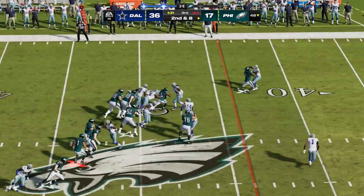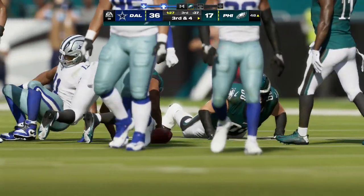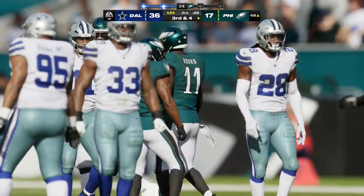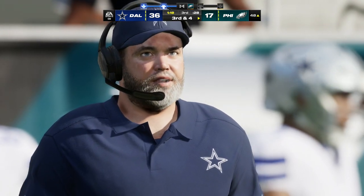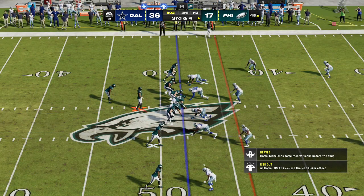They run out of the gun with Swift. And he's got this one across midfield into Cowboy territory. 4 yards on the pickup there as it'll leave him with a 3rd and about 4 more for a 1st. Not too many offenses want to turn down long drives, but when you're down what they are, they've got to pay it off with some points.